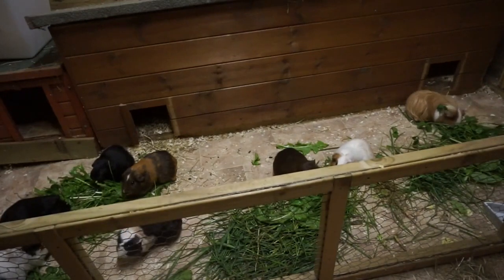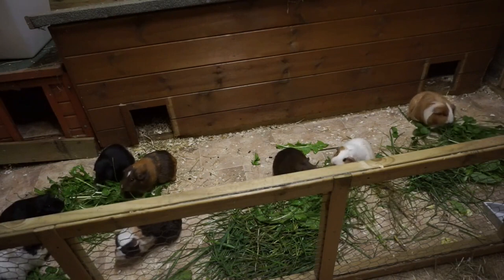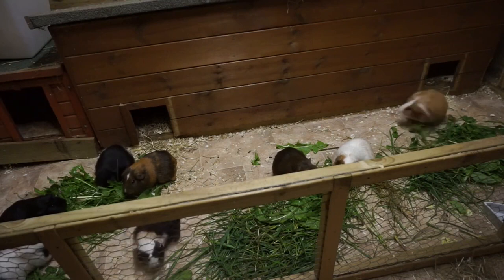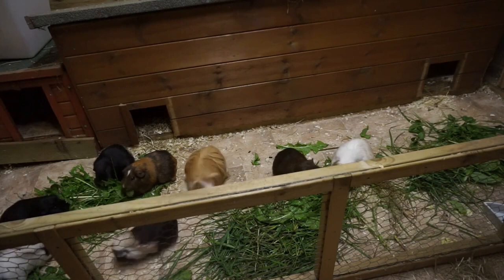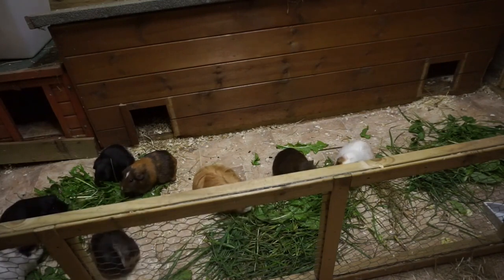So that's pretty much the whole routine, and that's everything that needs doing in a day basically, or every other day, as some things such as the cleaning of the guinea pig's cage can be done every other day. So yeah, that's pretty much it. I'm gonna also go and top up the guinea pig's hay rack so they have enough for the whole night.